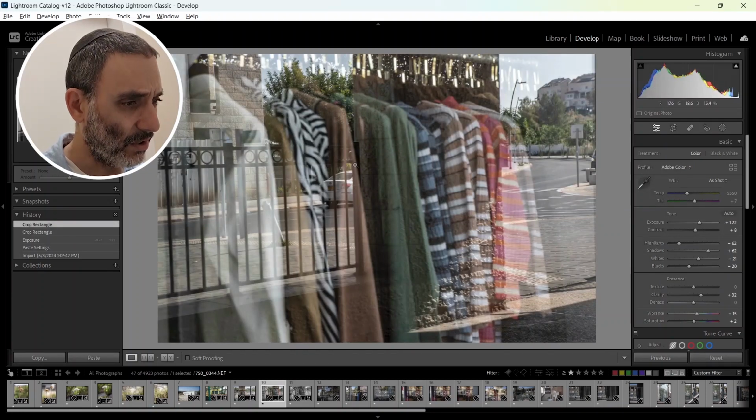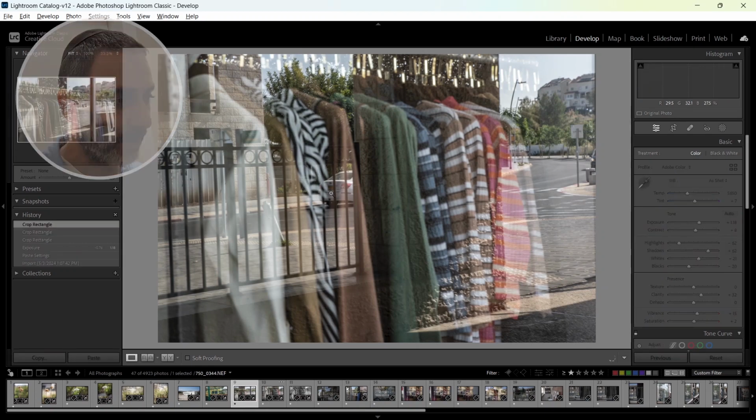And in this one, there's a car, but it's sort of cropped and showing up in the middle of all the clothes, which doesn't make any sense to me. So between these two pictures, I would definitely go with this picture.